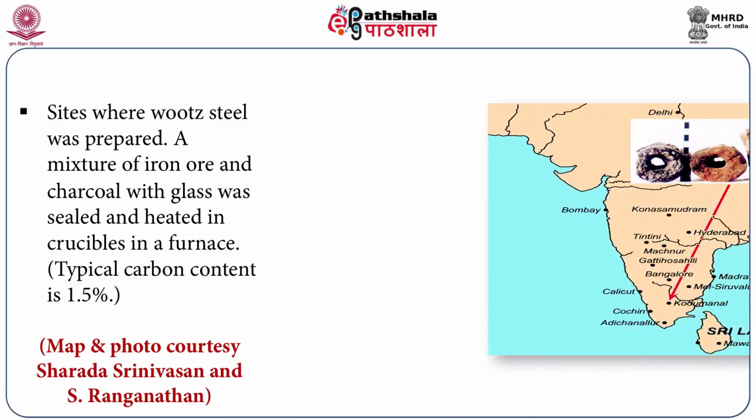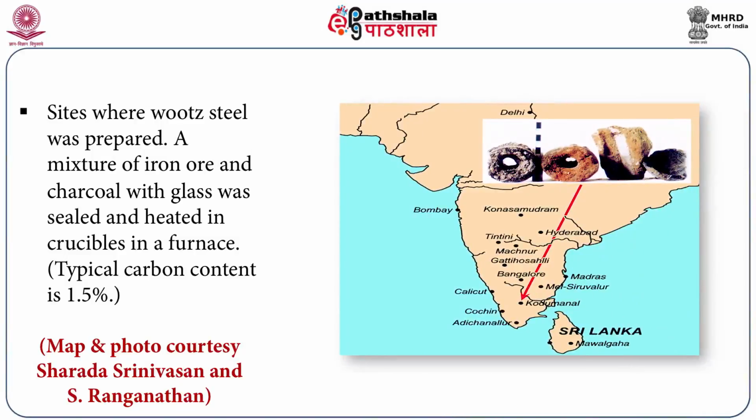Some of the sites from South India give us evidence of wootz steel. Wootz steel, which I have told earlier, is a high carbon steel. It is very hard, and it was suitable for producing swords, knives and various weaponry, so that they can survive for a pretty long period. A typical carbon content in wootz steel is around 1.5%.